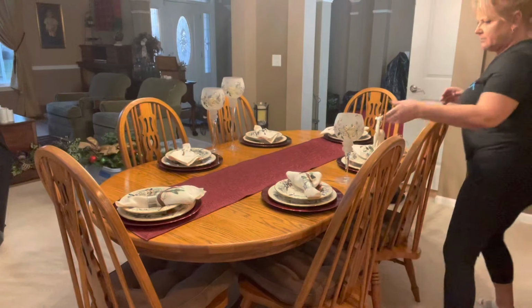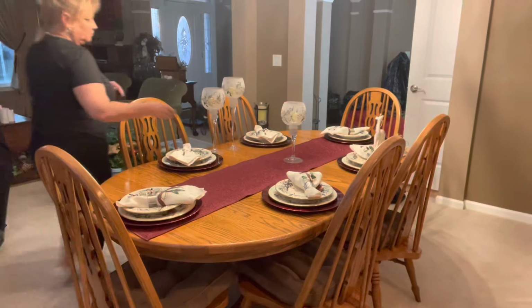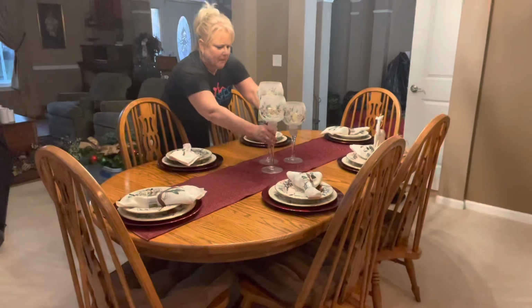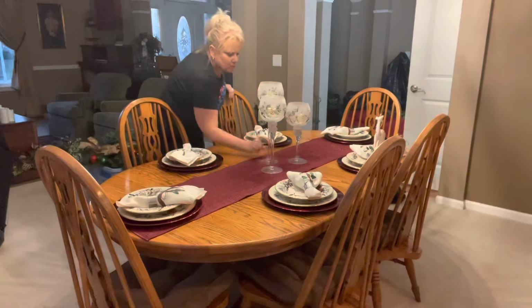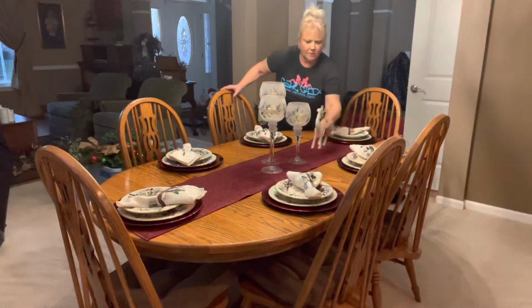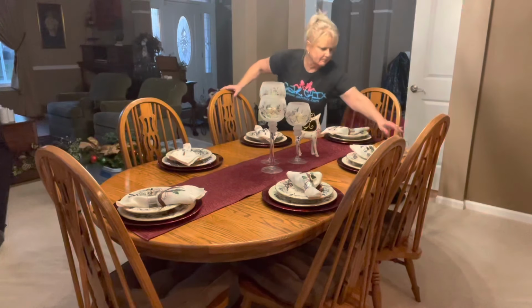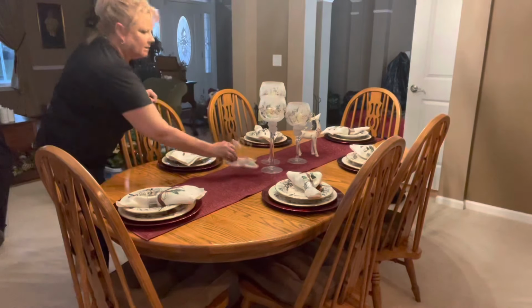So what I want to do is add my candles. Like so. And they don't need to be lined up. And then I'm going to put my deer on. And these I've had a very long time as well.